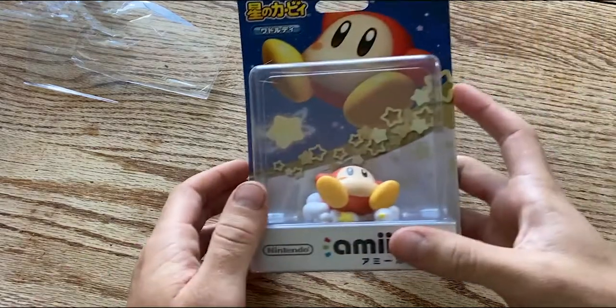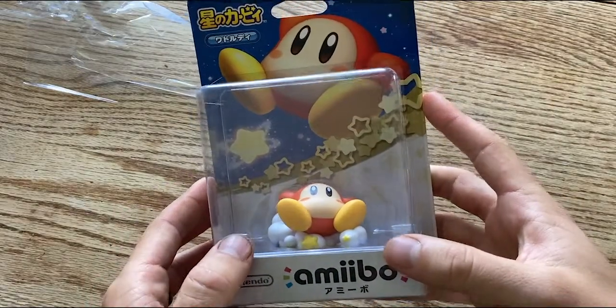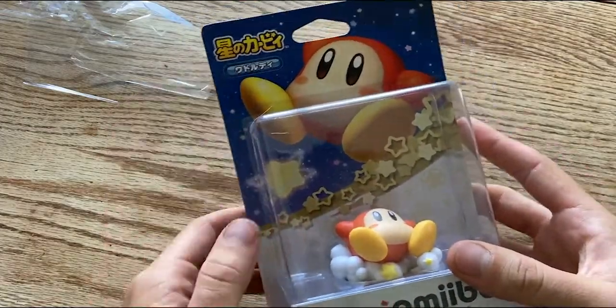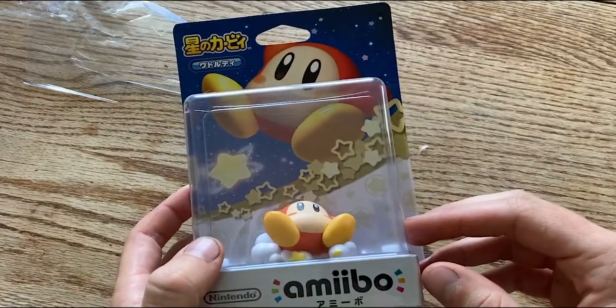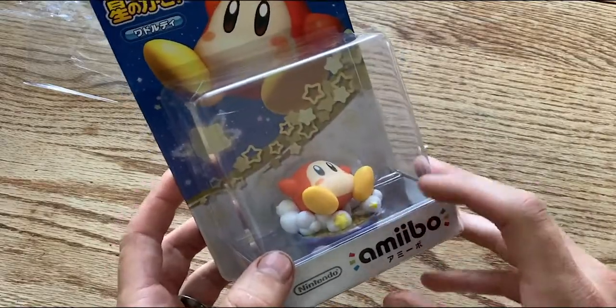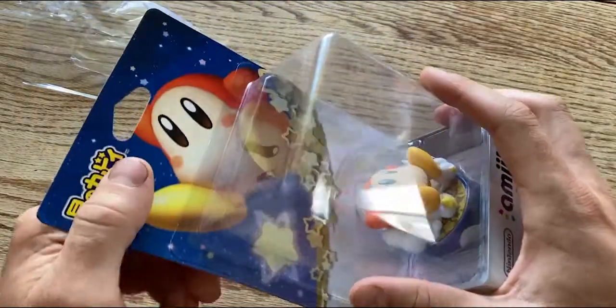So let's see what we should start out with. Okay, let's start out with the lesser one, and we'll go up from there. First, we have our Waddle Dee. He was one of the rare Amiibo that dropped in price after release rather than increase. You can see that it's clearly the Japan box art, but that doesn't matter if you're not an in-the-box collector and you're just going to get rid of the box like me. They are pretty much identical as far as the actual Amiibo goes. So let's open up Waddle Dee. Here he is.